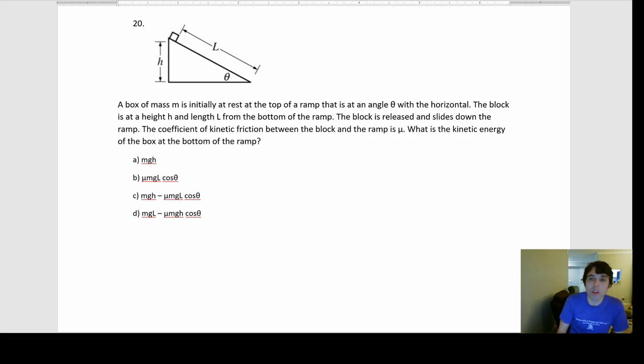A box of mass m is initially at rest at the top of a ramp that is at an angle theta with the horizontal. The block is at a height h and length l from the bottom of the ramp. The block is released and slides down the ramp. The coefficient of kinetic friction between the block and the ramp is mu. What is the kinetic energy of the box at the bottom of the ramp?